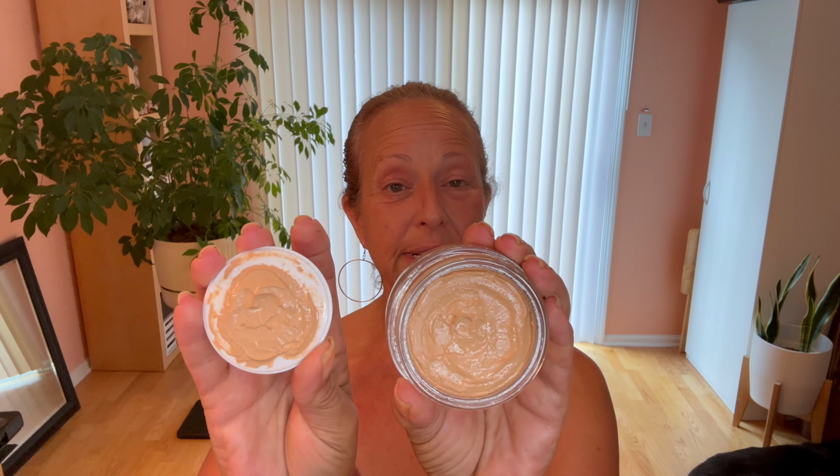This is what it looks like. It is a cream. So they tell you to scoop out a desired amount. Now, because I haven't really played with it, I don't know what my desired amount is. They tell you to warm it and then apply it directly to your face. You can use a sponge, you can use a brush, or you can use your fingers, like me being old school.